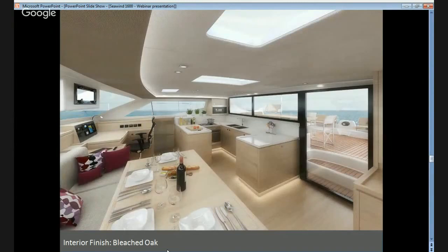Same shot from the same version from a different angle, but nav station up, galley up. Nice. We've laid it out to make sure that if you are in rough weather conditions, that galley still works well. You can still wedge yourself in between the island bench there, and it's still nice and safe, practical galley. Next slide, please, Brent.